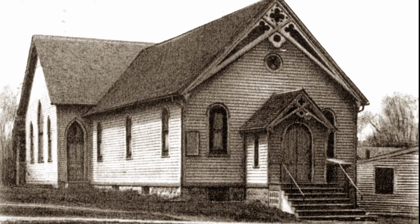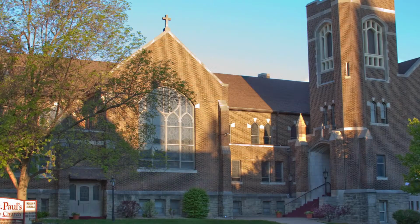The Ladies' Aid Society provided $900 to buy an abandoned frame church and move it to West Avenue and 4th Street. The congregation grew, and after years of fundraising, St. Paul's built a new church at that corner. Frederick Spear created the English Gothic design.